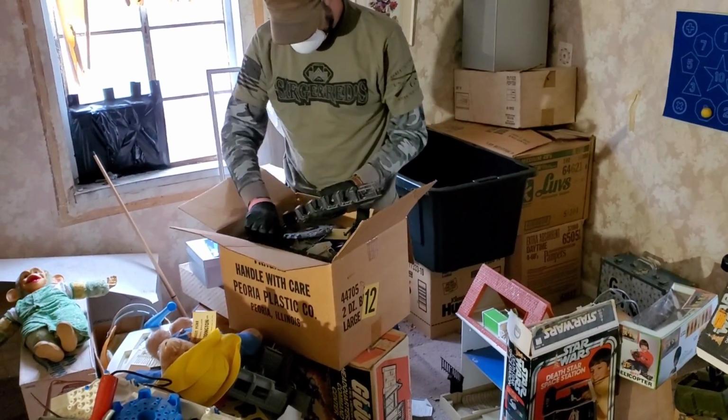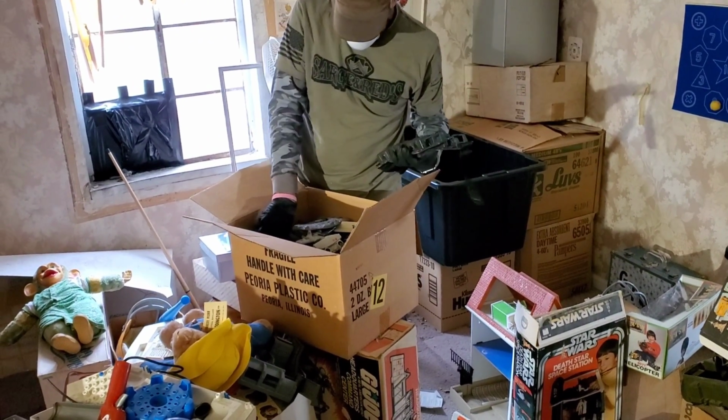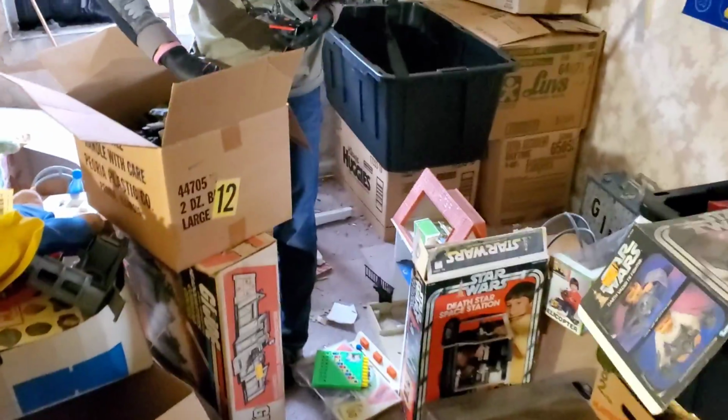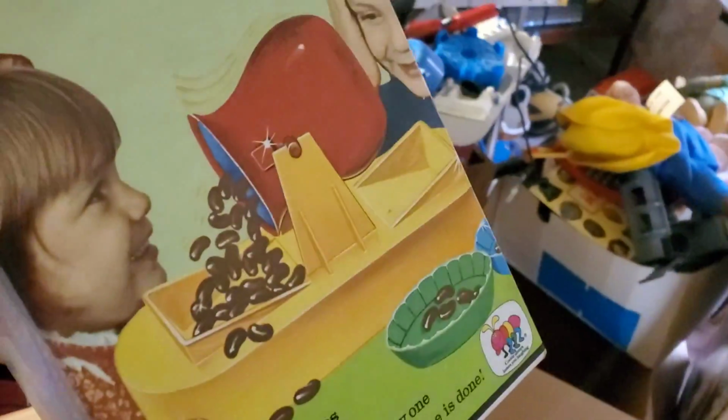Let's see. Star Wars vintage bandolier. Nice. Helicopter with decent blades. I gotta walk a little closer. Hold on, hold on. As much as I want to see all the Don't Spill the Beans games, I'm trying to not spill the beans as I walk over here.